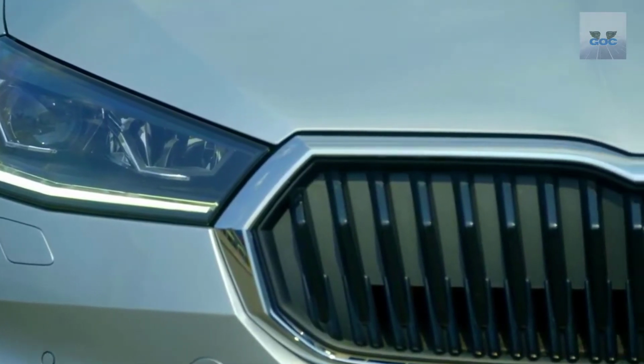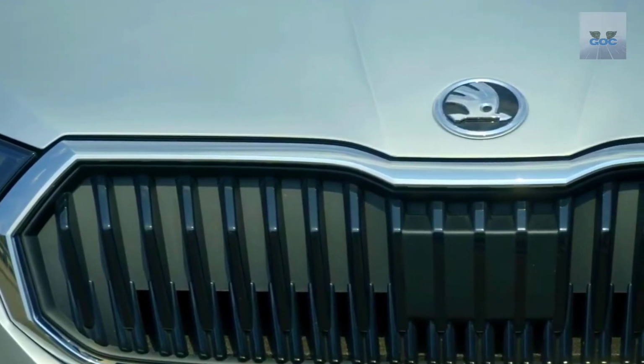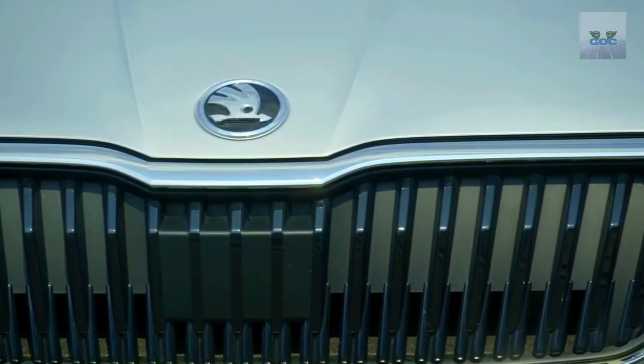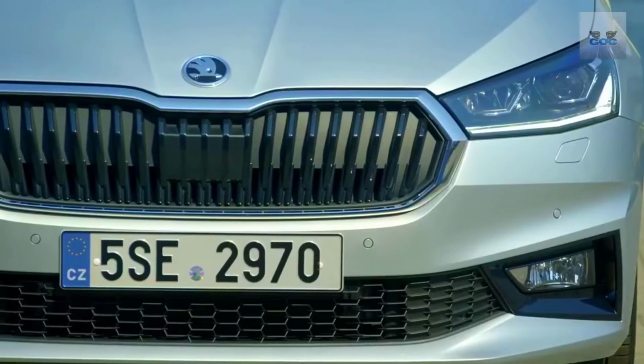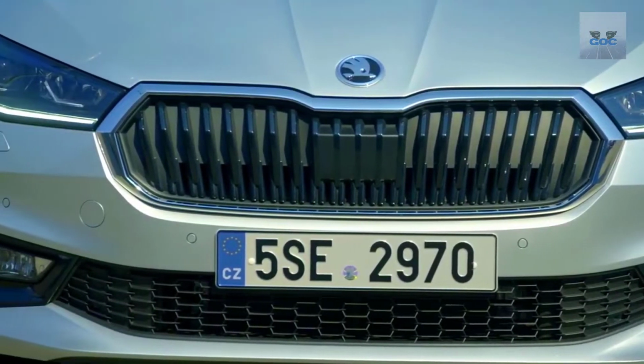The looks only get better with the Monte Carlo trim, which adds a black grille, rear diffuser, and black 17 or 18-inch alloys. Specific front and rear aprons complete the look and legitimately elevate the Fabia to an even more premium-looking car.